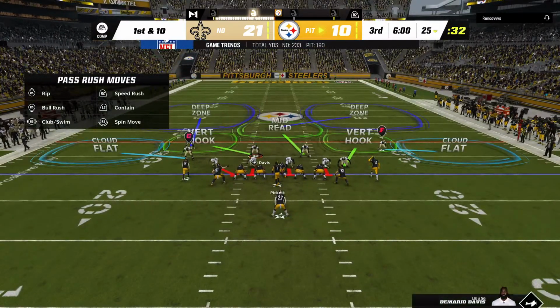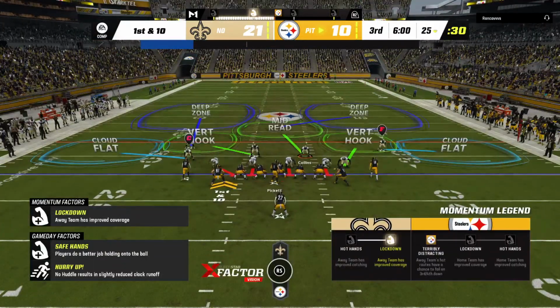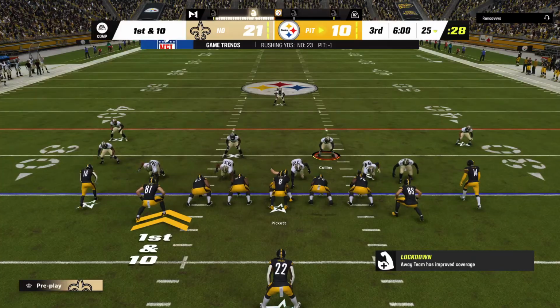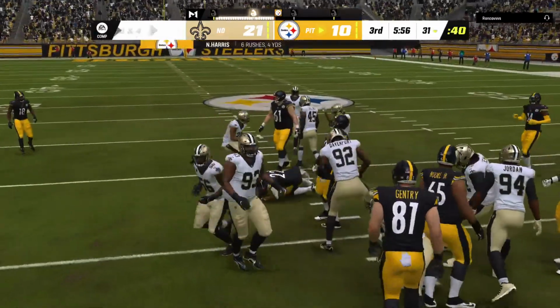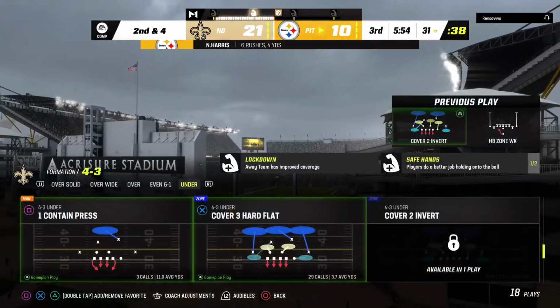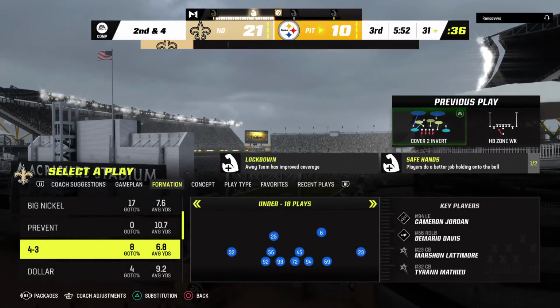The Pittsburgh offense at the line to start their next drive. This offense, Charles, had a strong first half throwing the football, at least in terms of yardage, but that hasn't translated so far on the scoreboard as they begin the third quarter here, trailing and looking for a little momentum.